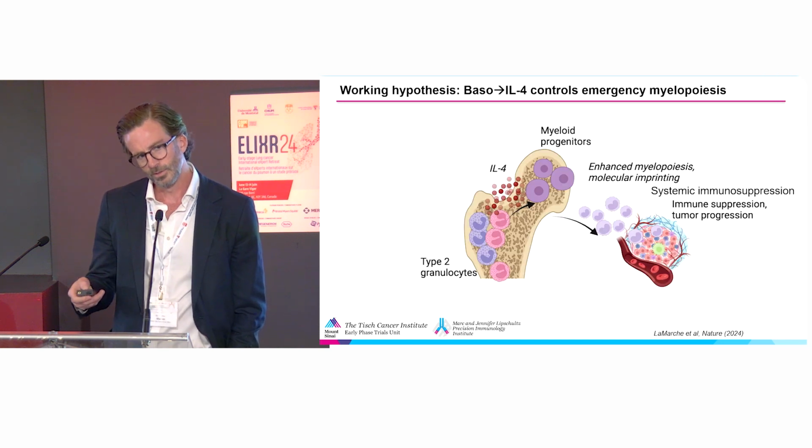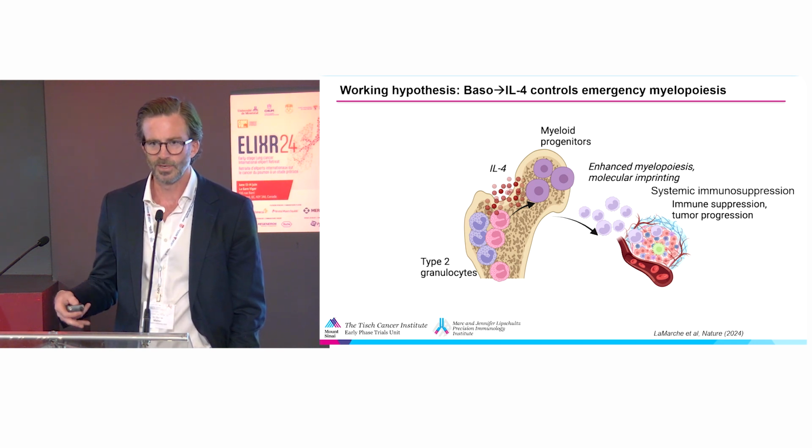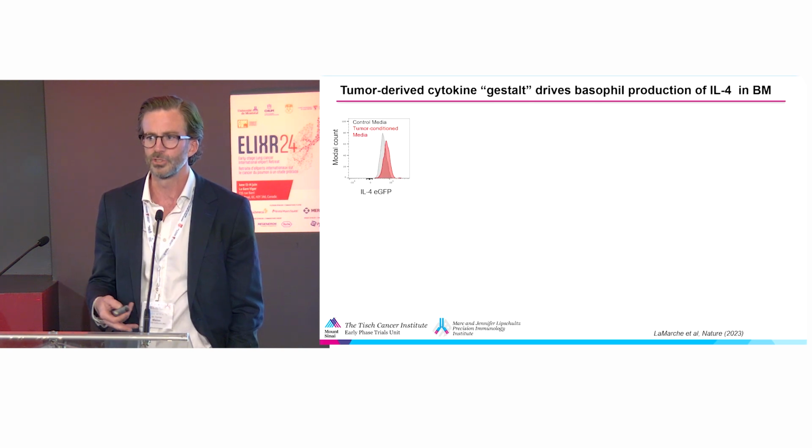So this is our initial working hypothesis: that these type 2 granulocytes are pumping out IL-4. They're leading to expansion of these myeloid progenitors that are then trafficking to the tumor and setting up the immune suppressive microenvironment. And then the last question about the IL-4 is, why are the basophils even doing this in the first place? I mentioned that we're only seeing this in the tumor-bearing mice. And indeed, when you take basophils and you incubate them with either tumor-conditioned media or just control media, you see that they only make IL-4 in the setting of some sort of tumor-derived factor.